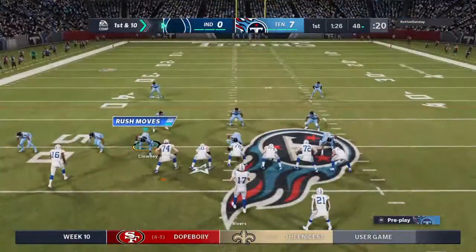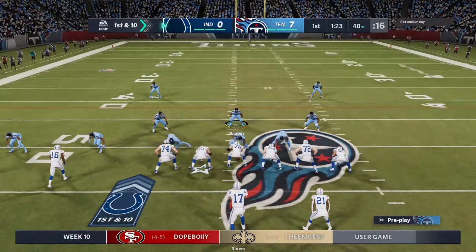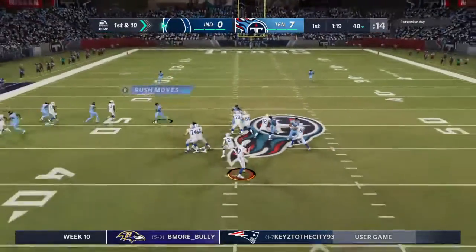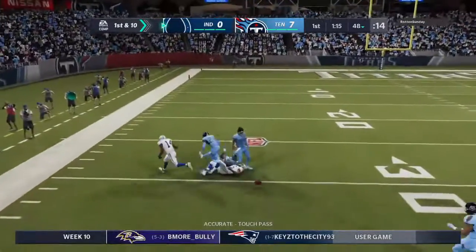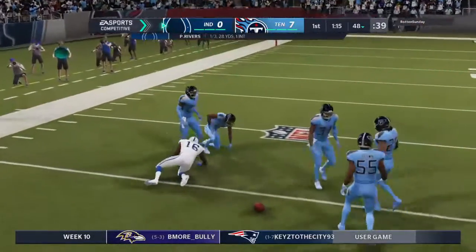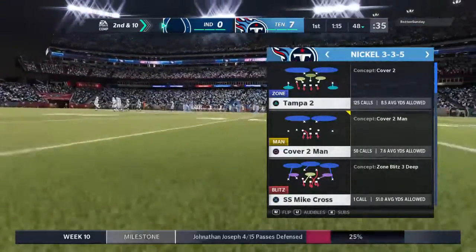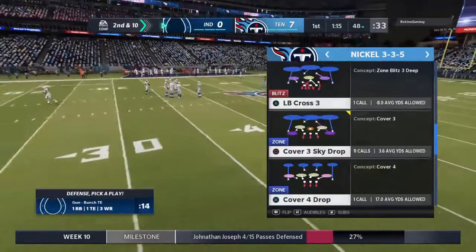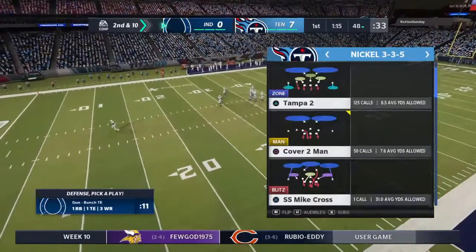Check 180, 390. Rivers is going to fake the give to Taylor and set up to throw it. And that is incomplete. He couldn't hold on through the contact. Brings up 2nd down. Brandon, we saw these defenders flying to the football in their win last week, and nothing has changed. They're still moving around quickly and forcing incompletions.